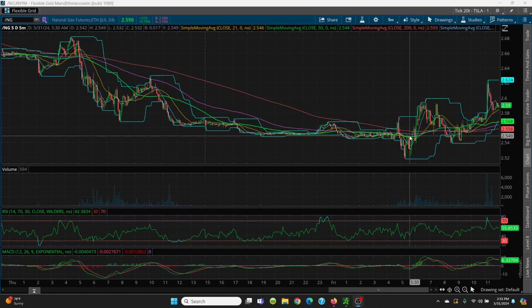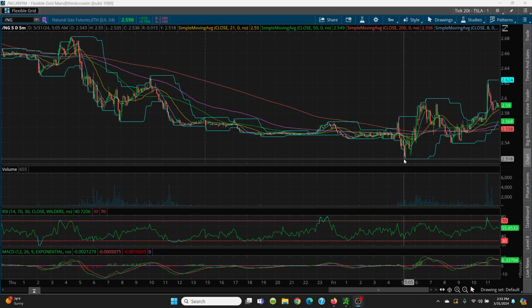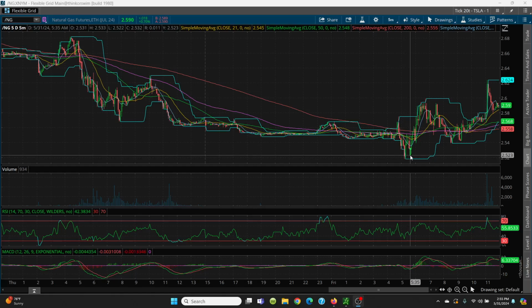I wait for it to rally up and come retest. And then we had a retest here of 2.53. See that low? That's what you had. What do we have here? Yeah, right there, 2.535, and then we had that retest there at 2.52.